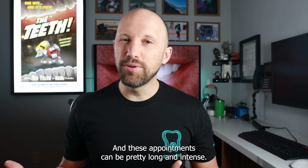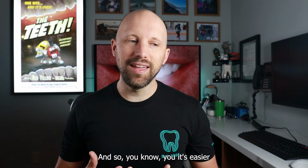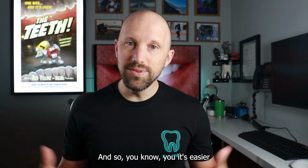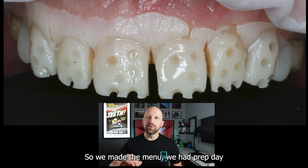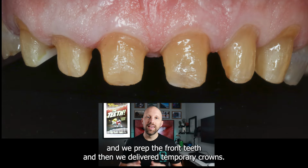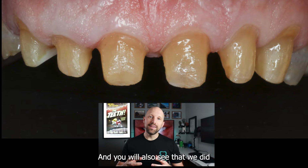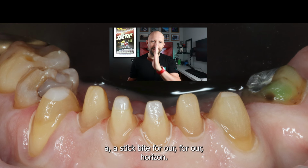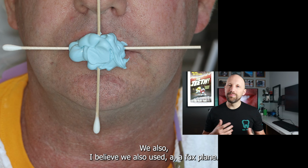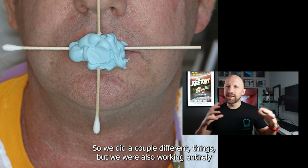And these appointments can be pretty long and intense, and so it's easier and better, in my opinion, to just have that all laid out. So we made the menu, we had prep day, and we prepped the front teeth, and then we delivered temporary crowns. And you'll also see that we did a stick bite for our horizon. I believe we also used a Fox plane.